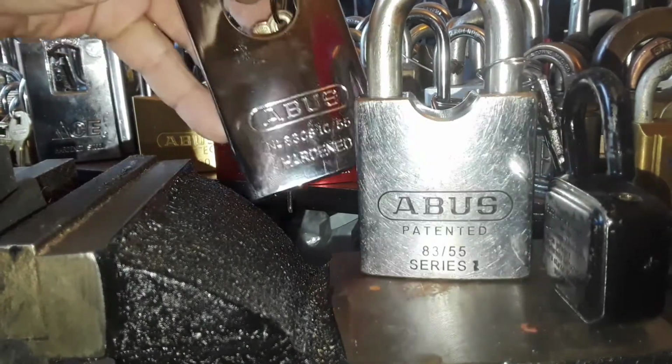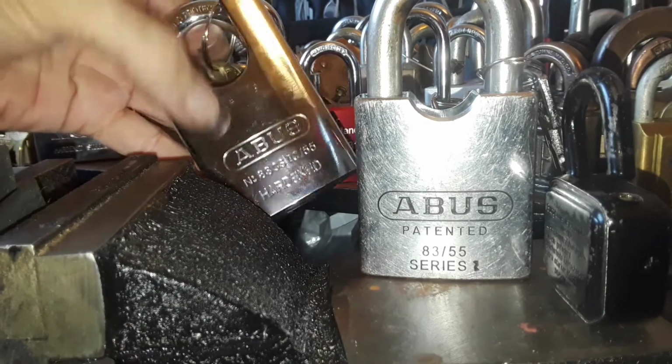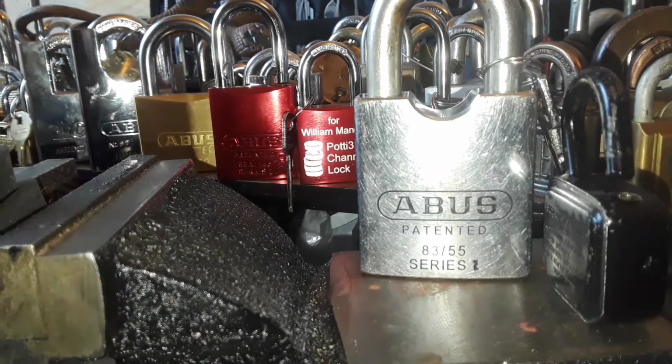This is my favorite one right here. The body alone costs like 50 bucks. And it's got an SFIC core in it.